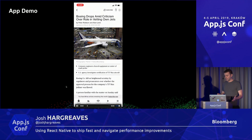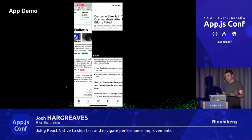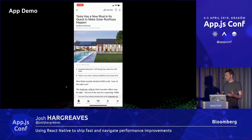Now this is if you are viewing an article. You can go down, you can see there's different graphics. We can then go down to this feature which we have called the bulletin. And the bulletin's actually really cool. It essentially uses machine learning to auto-summarize stories into short snippets. And you can keep on refreshing as a user and view these different stories.